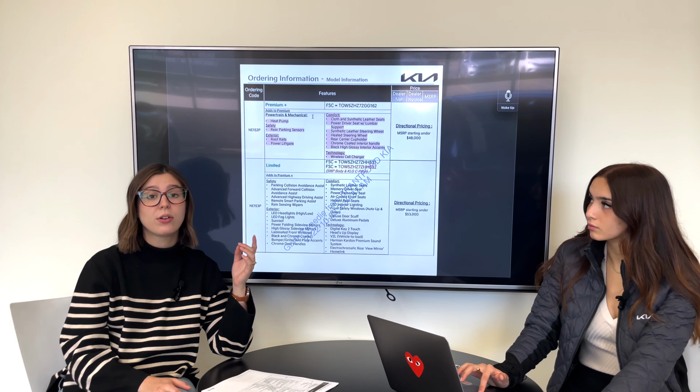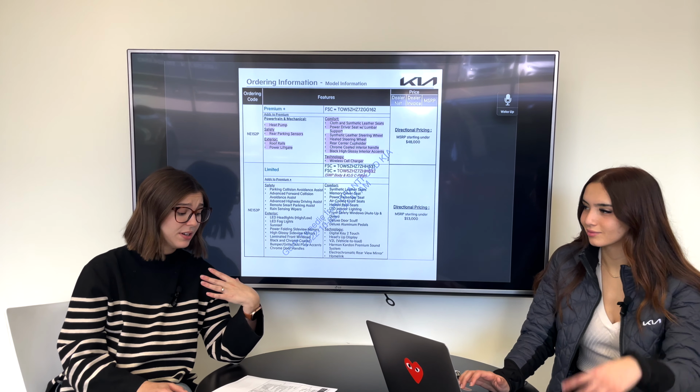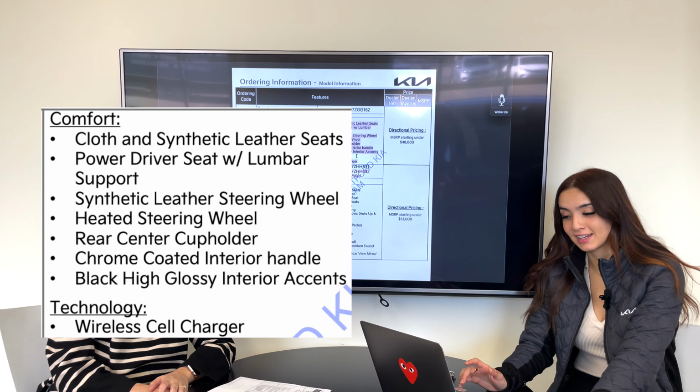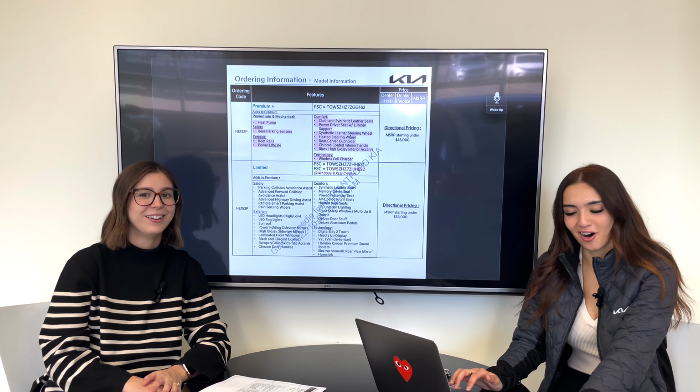You're going to have roof rails. You also will have power lift tailgate if that's something that's important to you. I love that feature personally. And you have some rear parking sensors too. Woohoo! Wireless cell charger is a pretty nice feature. I definitely utilize that because sometimes you just forget your charger. All the time.